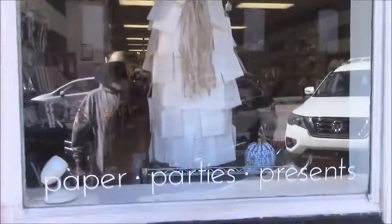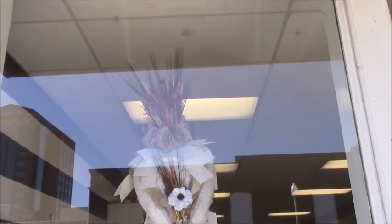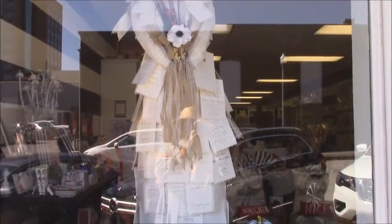We're going to walk right up here to the paper mill. And they've got one standing here made out of invitations. Lacy invitations. Look at some of those. Ain't they nice? Some of them's really nice. Nice and pretty. But then again, that's what they do. They make invitations. So you gotta expect that's what they do.